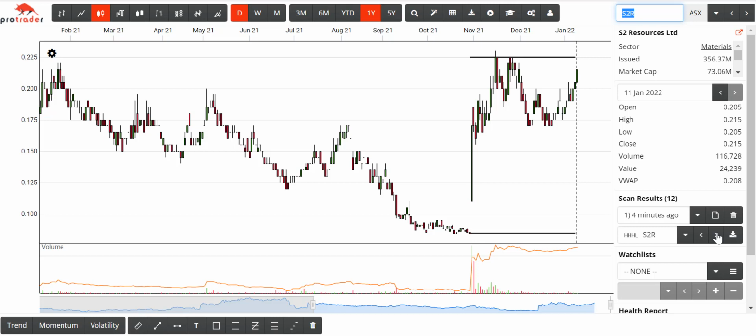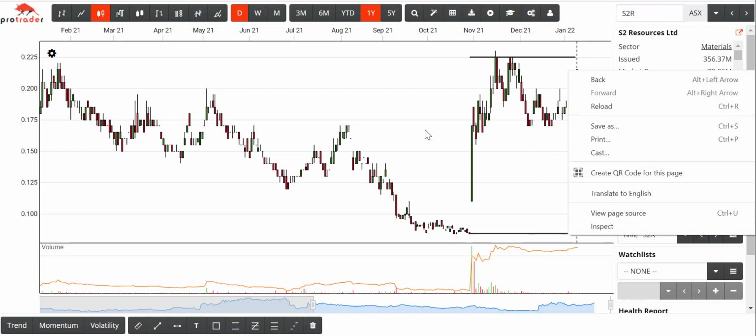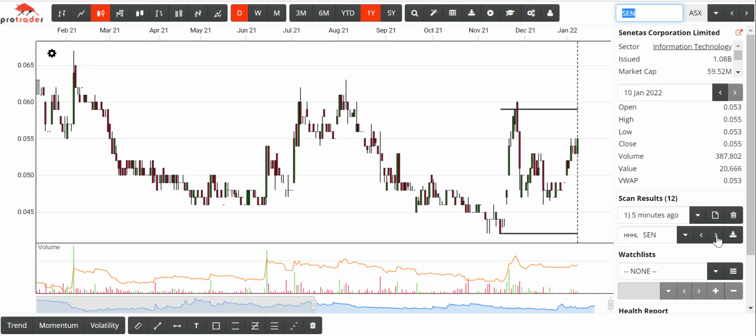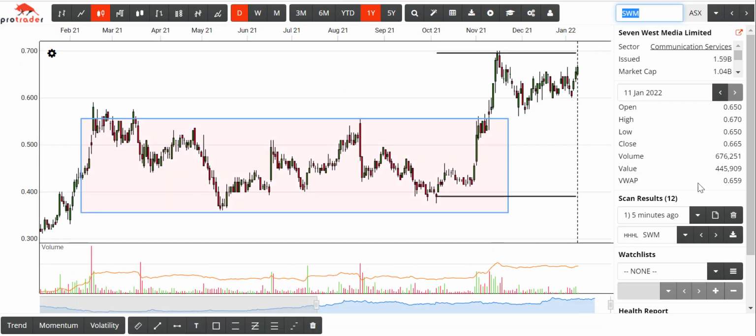S2R, I could say similar things. Gapped up from a very, very long-term low. Made a run. Clearly a big announcement on this day. A bit of FOMO up here. Backed off to a support level here. And I'd say if we get through 22.5, we'd be looking pretty good. Senataz, seen better.